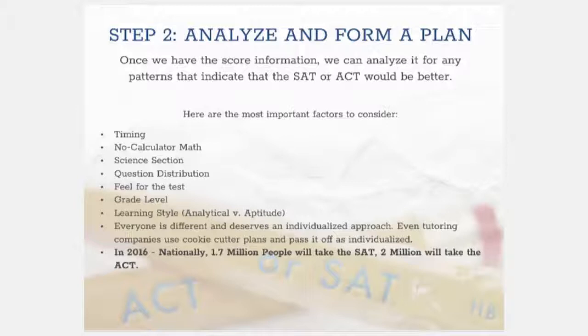So most people in 11th grade are doing Algebra 2 Trig. If you are in 10th grade and you're studying for the ACT, that might be difficult because you just don't have the Algebra 2 Trig knowledge to tackle that exam. And then just learning style: are you more about analysis, and do you like tricky exams, or are you more of an aptitude person? Are you more straightforward? If you like straightforward questions, the ACT is probably a bit better. And if you like challenging, tricky questions, then you might really enjoy the SAT, frankly.